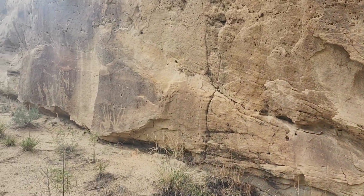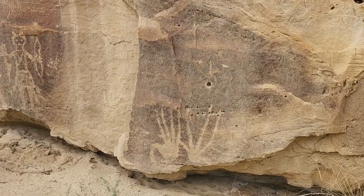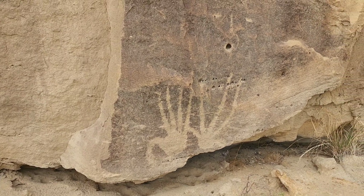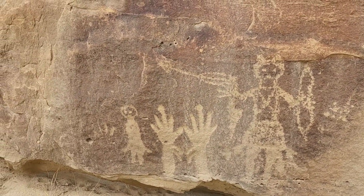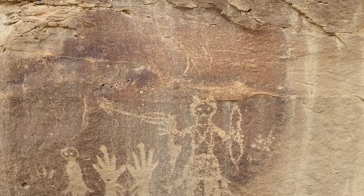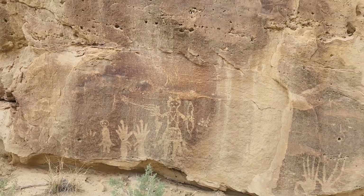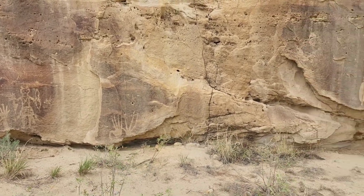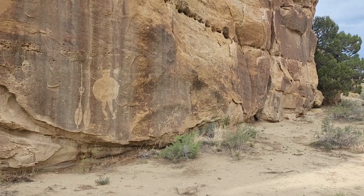A few more over here. This could either be Hans or Yucca. I'm sure there's some history buff that'll be correcting me. There are a set of hands right there. All this has been carved into the rocks hundreds of years ago. Just think of the time and patience somebody had to take to do all this.